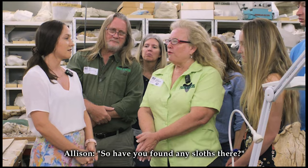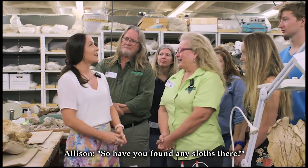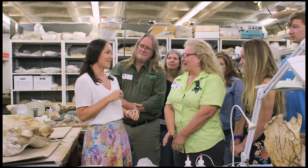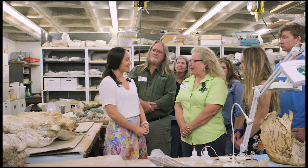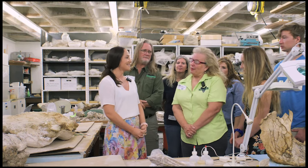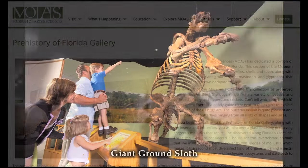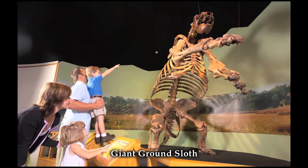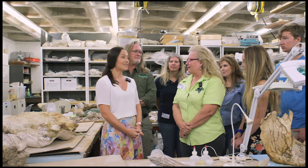Interesting. So have you found any sloths there? No. Well, potentially we could, because the earliest sloths are from like 8 million years ago. But we have not yet. I'm hoping. Speaking of Eremotheriums, we've got one at the Museum of Arts and Sciences in Daytona. It was discovered in the 70s. If you're ever in that neck of the woods, please come by and see it. It's one of the best representations I think that they've found. I would love to see that.